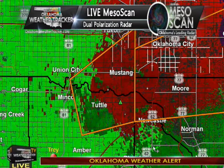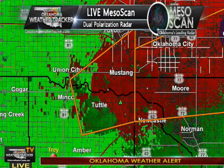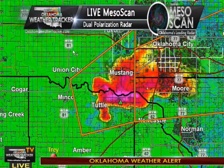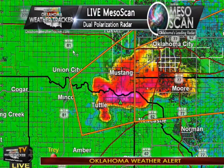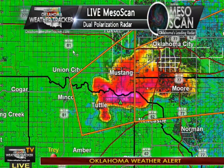Okay, so that's good. So you guys are now tracking eastbound. Obviously the area of rotation, the area of concern, is going to be just a little bit south of that right there. So you guys are having to just kind of reposition a little bit. I get that, because it gets fairly hard to navigate there across parts of northern Grady County. So you guys are coming out of Minco, heading towards the Tuttle area, I believe, is what you just said. That's where some area of concern is, at least right now.